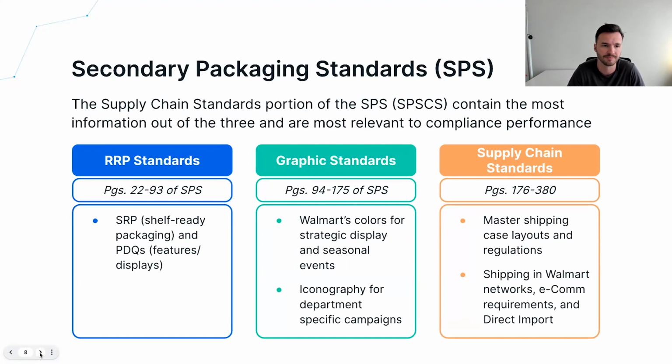So just a little bit more. RRP will be used interchangeably with SRP and PDQ. Basically it's all meant to be the same thing. Those are the pallets that you're shipping to Walmart stores for display. And that's on pages 22 through 93 of the most recent SPS. So that one was released in April, I believe, of last year, 2023. And that page number isn't necessarily the number of the pages on the PDF. That's the number that you see in the top right corner. So that's a really important caveat for this whole conversation.